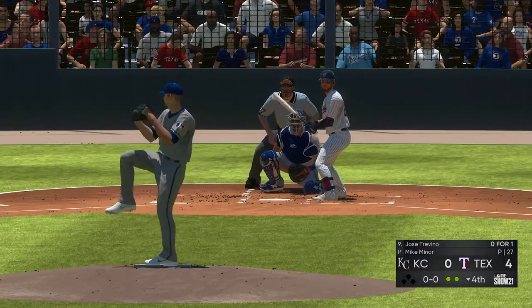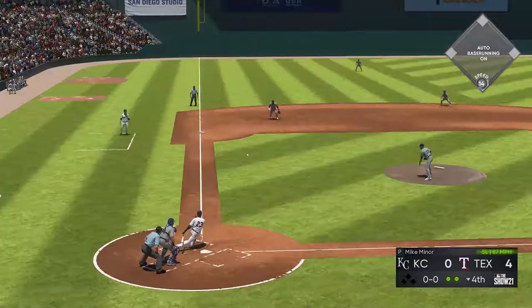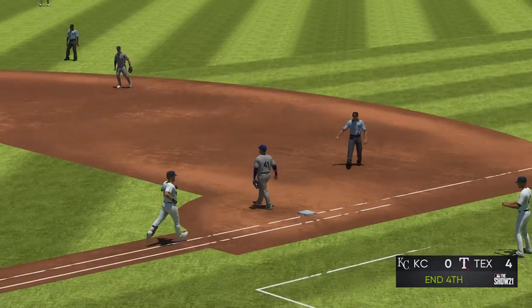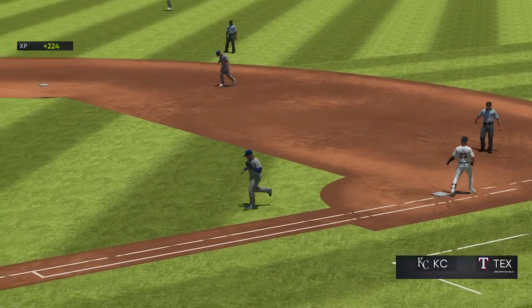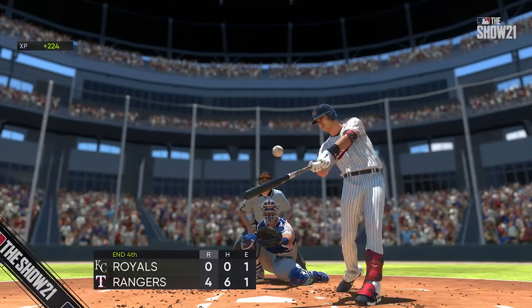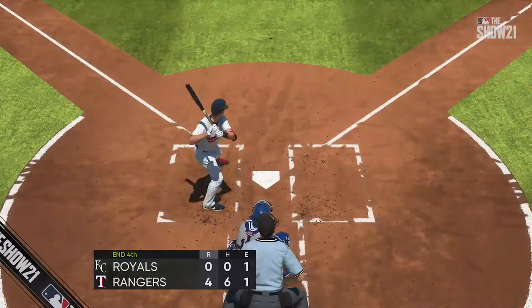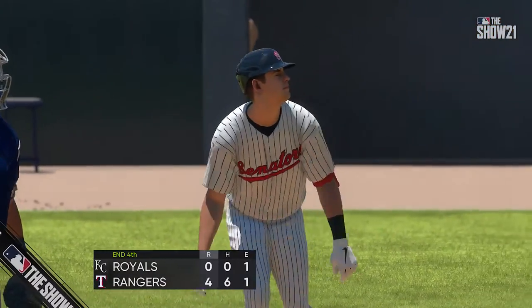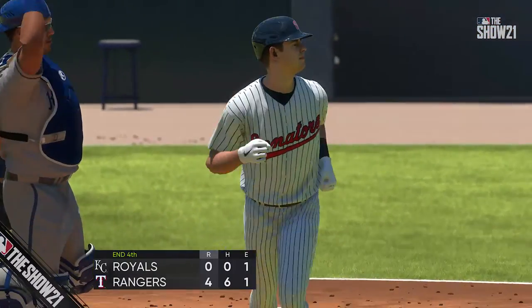At the plate now, Jose Trevino. As he'll send a ground ball down to third. Scooped up. Throw to first with time to spare, and the side is retired. One scores in the inning, coming on this solo home run. We're through four. It's now 4-0 in favor of the Rangers.